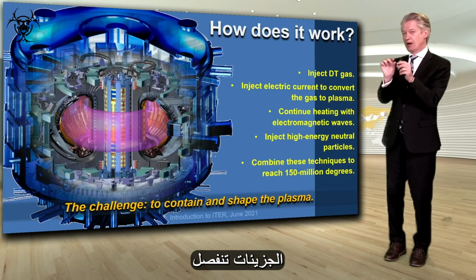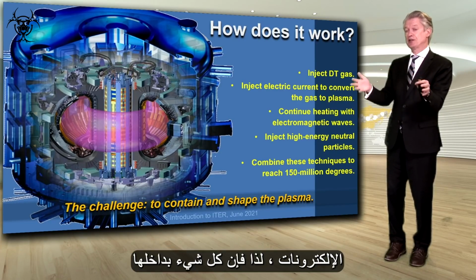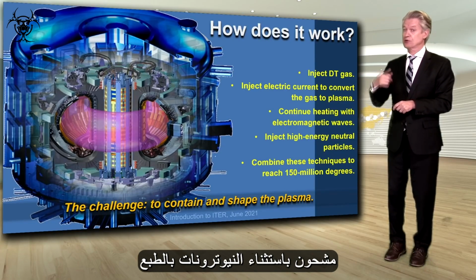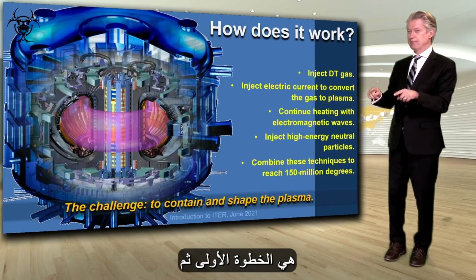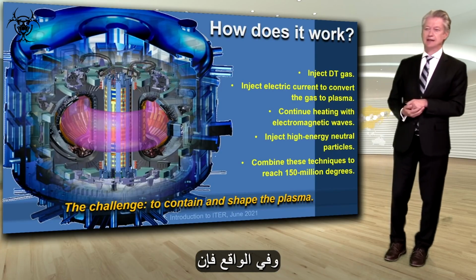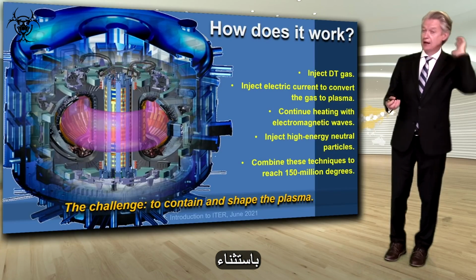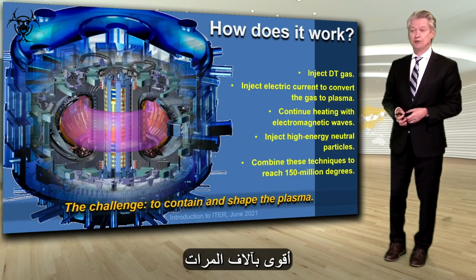It means that the molecules separate and ionize. So the nucleus separates from the electrons. So everything inside there is charged, except, of course, neutrons that will be produced by fusion. So that's the first step. Then you continue heating with electromagnetic waves. And in fact, the electromagnetic waves are very much like the energy that you have in your home microwave, except more of them and, of course, thousands of times more powerful.